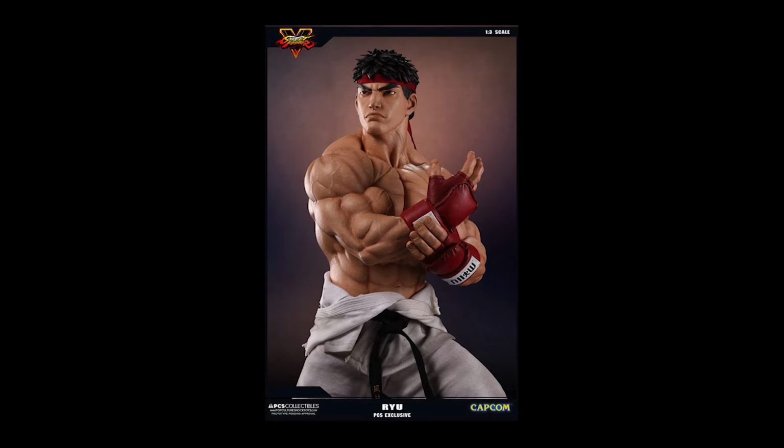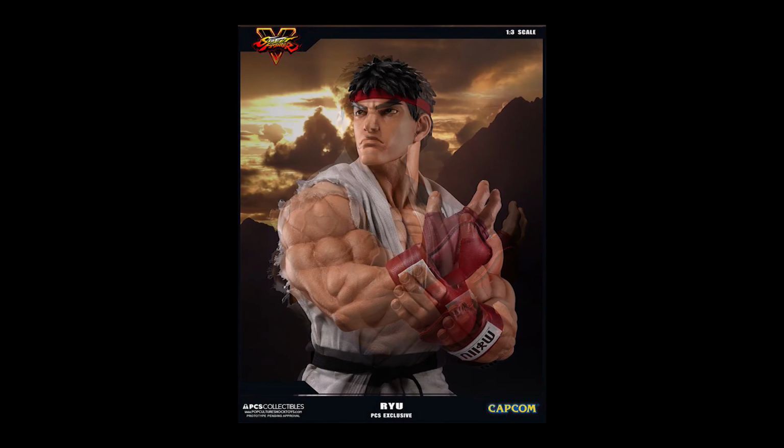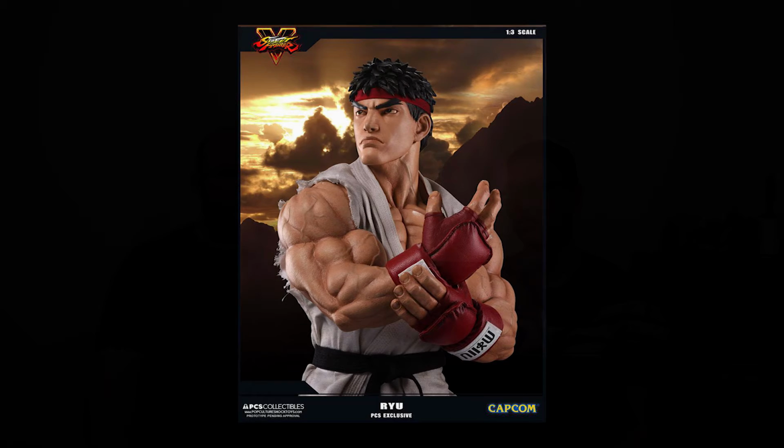Really good sculpt on that. Shirt on or off? Probably on. I'm glad you said that, I would have thought you were a little funny. No, I'm just joking. I like that you have the option to do that, it's kind of cool. How is that going to work, is it like you're going to take it off? You'll be able to take off the top of his gi and wrap it around his waist like that.